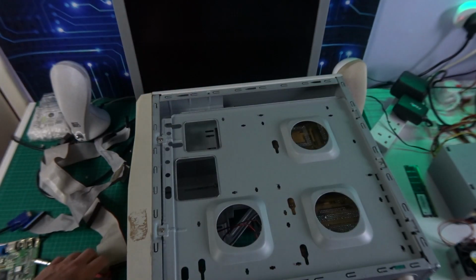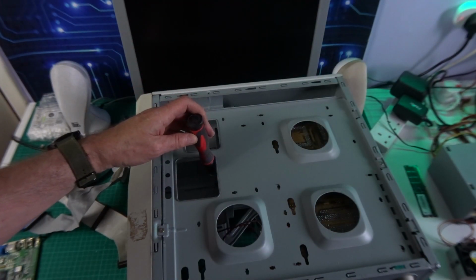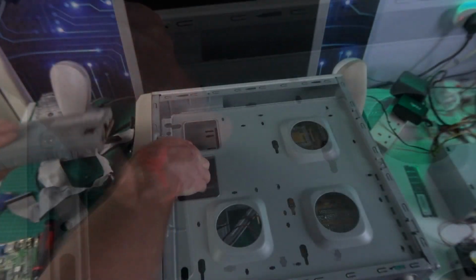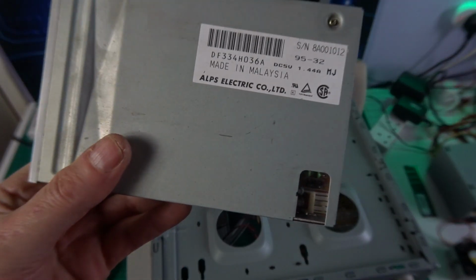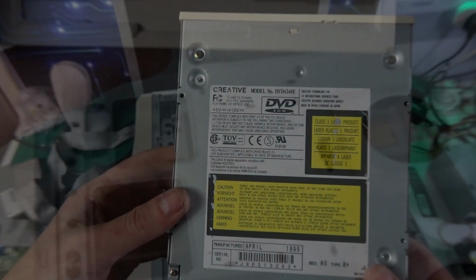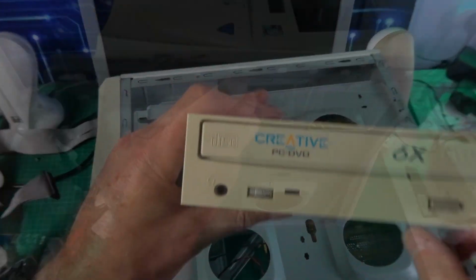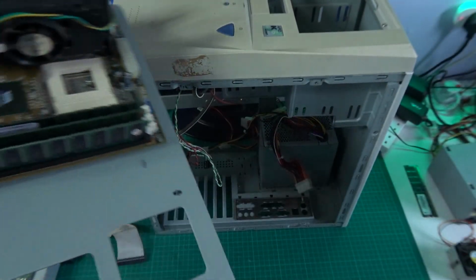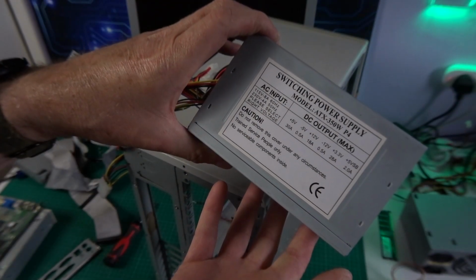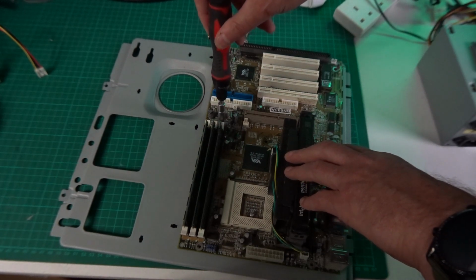So get all of the cables out, and this one has a motherboard tray as well, which is cool, so it makes it easy to take apart. So this time we've got a floppy inch drive from Alps Electric Co. So that's cool. Then our cool Creative DVD-ROM, model number DVD6240E. Interesting motherboard. And this time we have a switching power supply, 350 watt again. So I'm pretty happy with this one.